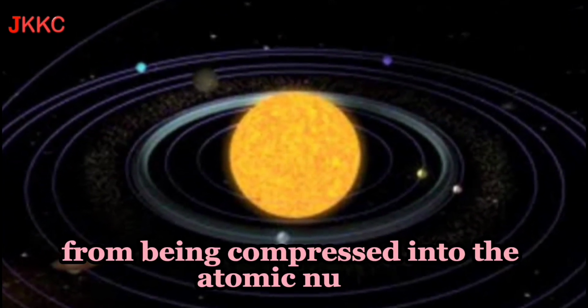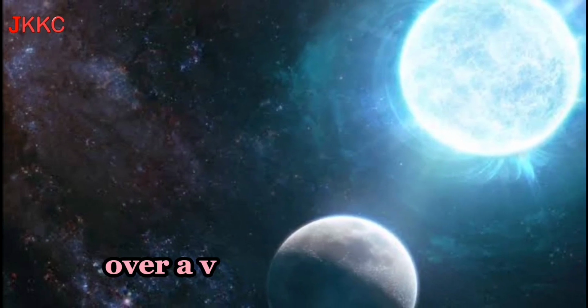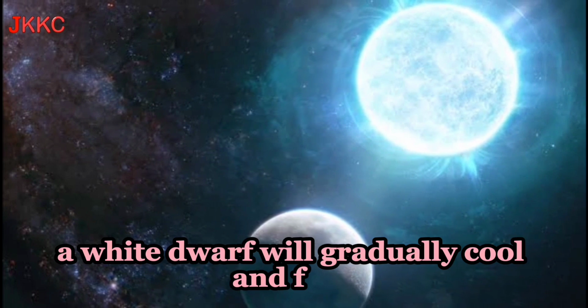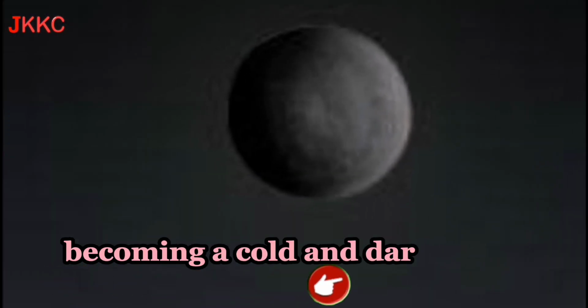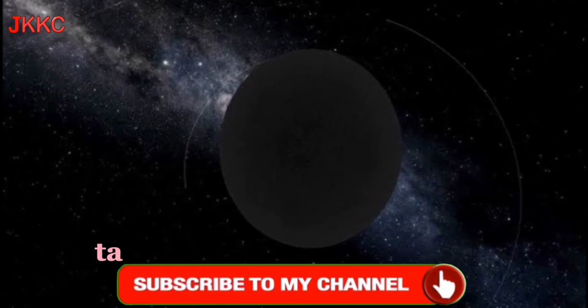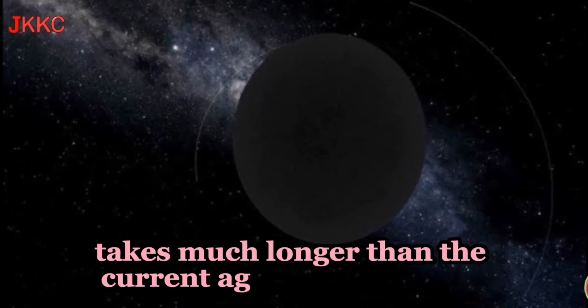Over a very long timescale, a white dwarf will gradually cool and fade, becoming a cold and dark black dwarf. This process, however, takes much longer than the current age of the universe.